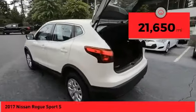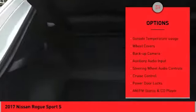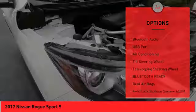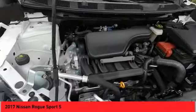Here are some of this vehicle's great options: all-wheel drive, power mirrors, traction control system, outside temperature gauge, wheel covers, backup camera, auxiliary audio input, steering wheel audio controls, cruise control, power door locks.